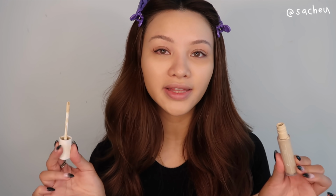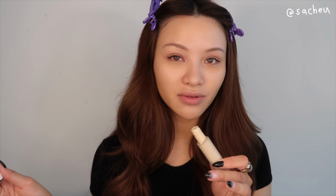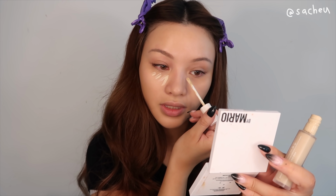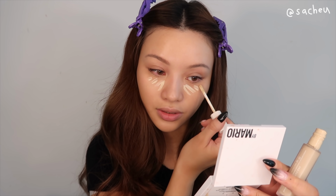Next, I'm using the Fenty Beauty Pro Filter Instant Retouch Concealer. I don't know why they still don't have a hydrating concealer. I've talked about this concealer before. It's one of my favorites, but I really wish they would come out with one that pairs well with the hydrating foundation. Similar texture as the hydrating foundation, but higher coverage. That is what I need. I'm just gonna use this to highlight my cheekbones and brighten my under eyes.